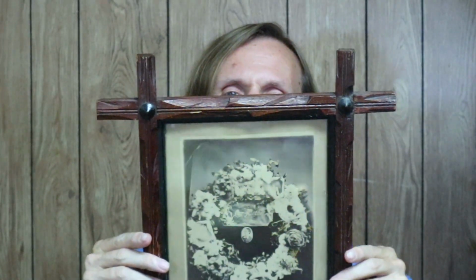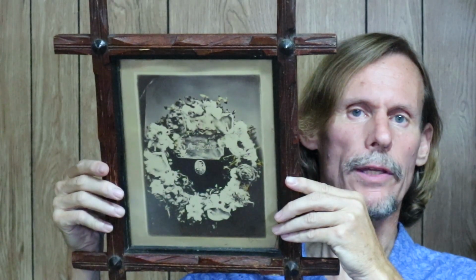Now this next piece is both sweet and sad, and I think very attractive. I'll stand so that you can see me and it, because I have to stand back with it. I'll come forward and show you the image in a bit. This is a frame that some people would call tramp art. They're also referred to as Adirondack frames because the Adirondack region in New York is where these stick-based frames originated and were made to sell to tourists.